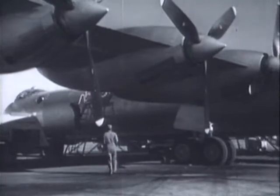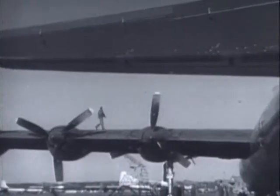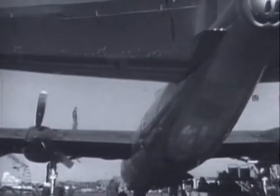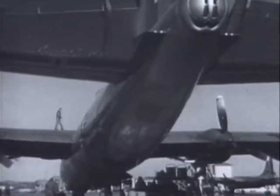And although the problems of engine vibration and cooling had been successfully resolved, there is no doubt that there were grave concerns with the viability of the B-36 in competition with other alternatives.